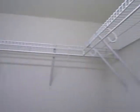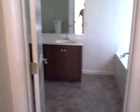And that's very nice. And then here, you've got walk-in closet here with shelving along the top, and then a middle shelf. Second closet here is same thing, middle shelf, and then upper shelf all the way around. So I hope I'm not making you sick with my video.